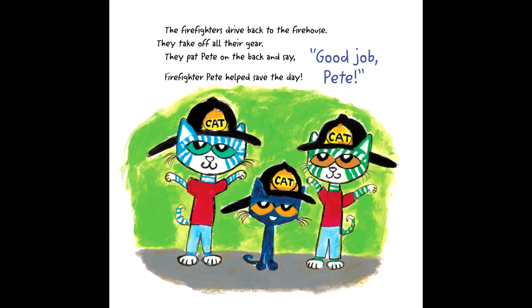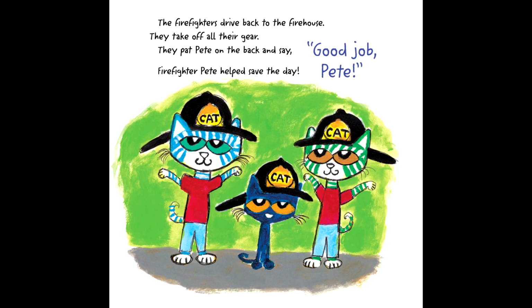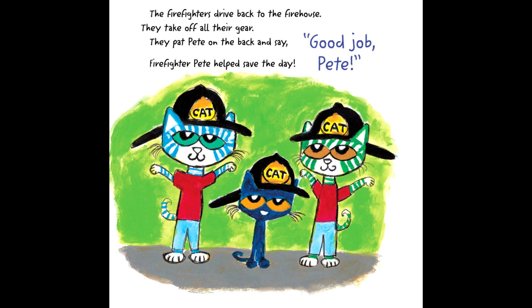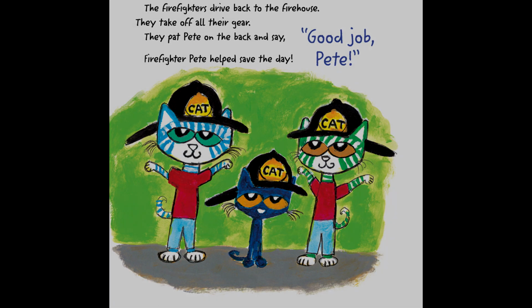The firefighters drive back to the firehouse. They take off their gear. They pat Pete on the back and say, "Good job, Pete." Firefighter Pete helps save the day.